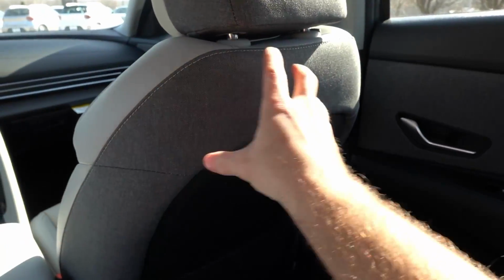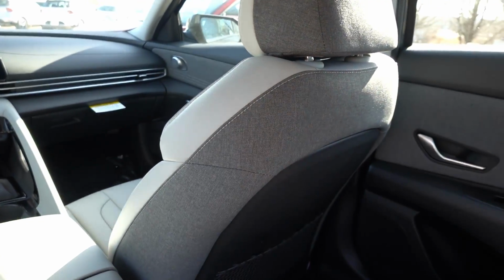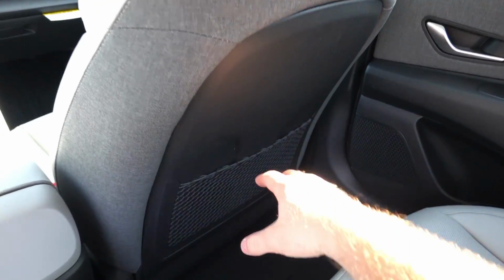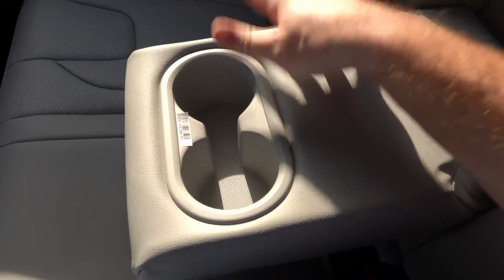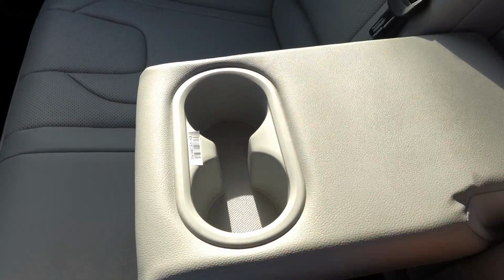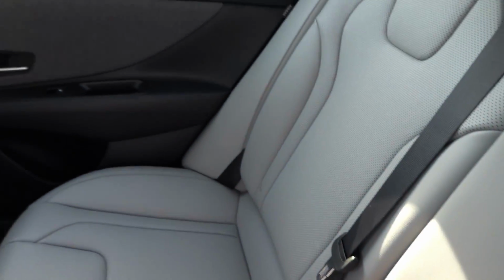Here on the back half of the seat, really nice contrast and two-tone effect, well, really three tones going on here with the black plastics. You do get the passenger map net on the Limited that you won't find over there on the Blue. 60/40 split folding seats with center armrests and two cup holders. You have the nice black seat belts to contrast the interior as well.